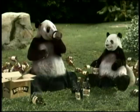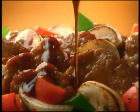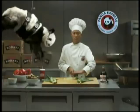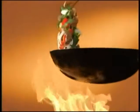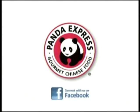Oh, man. This secret Kabari sauce is good. Right? It's what gives Panda's new Kabari beef its bold Asian flavor. Now, how'd you get your paws on these anyway? I had a coupon? Introducing new Kabari beef, marinated beef with wok-seared veggies in our smoky, spicy Kabari sauce. It's a new taste adventure, only at Panda Express.